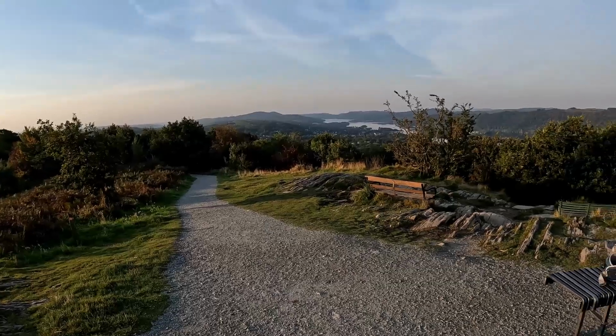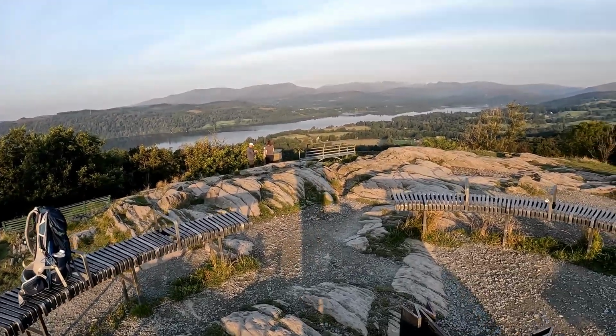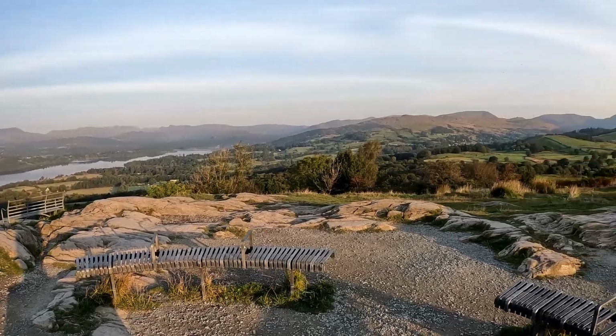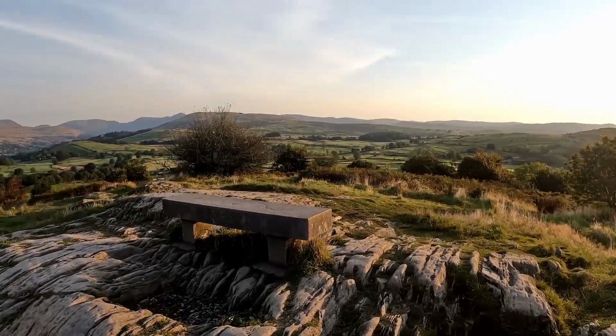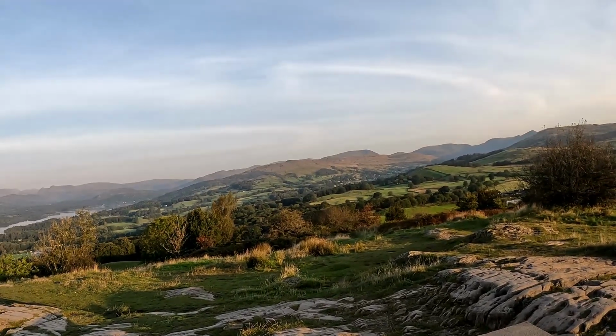Right, top of Orrest Head. See Windermere down there, all the hills in front. Quite easy to understand why this got him hooked. But not a hard walk, quite an easy walk, even from where I've parked the car a bit further out. It only took me 25 minutes, half an hour max. Lovely views.